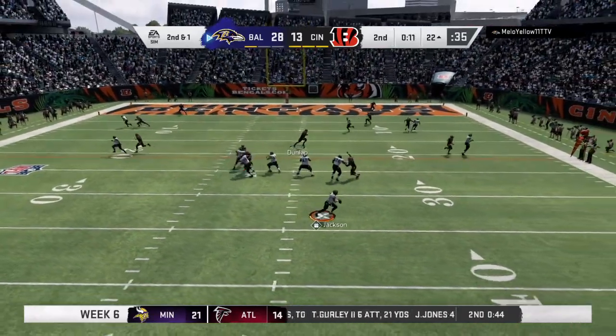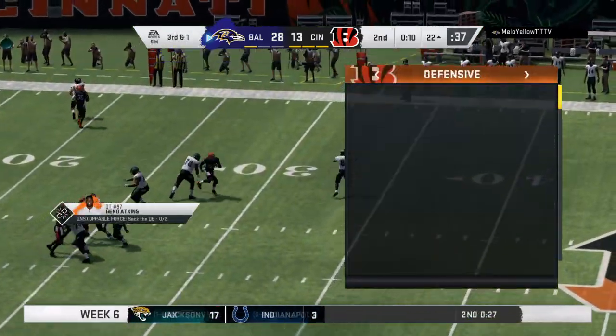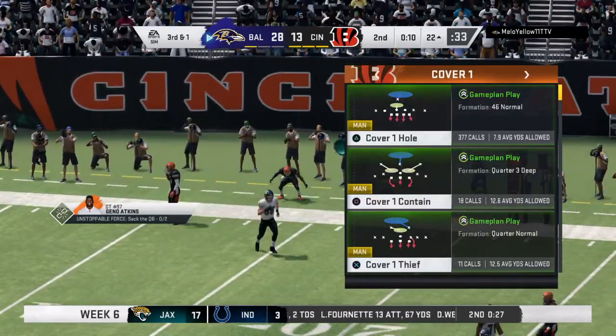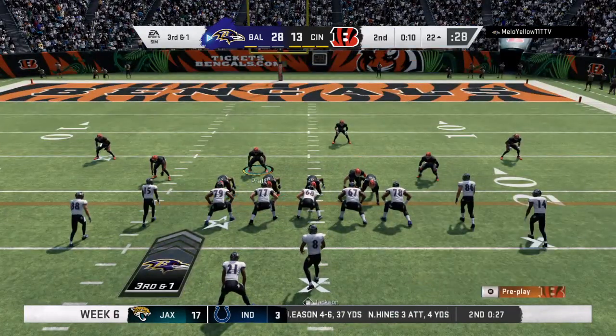To throw again on second down, Jackson. And this one taken in on the right sideline, but not in the field of play. They say it's incomplete. The throw led him a little too far. It brings up third down. They tried to throw on second down, unsuccessful. Now it's 3rd and 1.